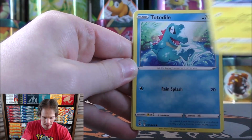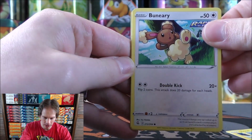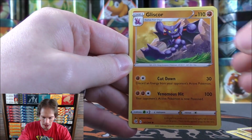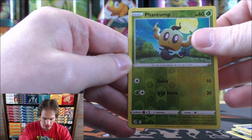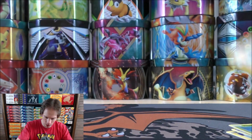Toxel starts this pack. Totodile, my favorite basic starter of all time. Baneri, Clobbopus, Tynamo, Fighting type Energy, Gliscor, Centiskorch, Bugcatcher, reverse holo of a Phantom, a common, and the final card, a Claydol, the card that I pulled in reverse holo form earlier.